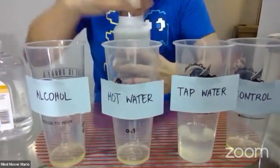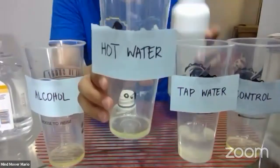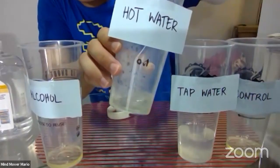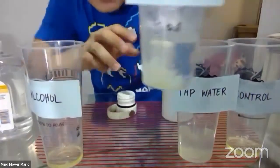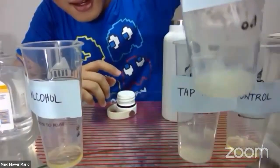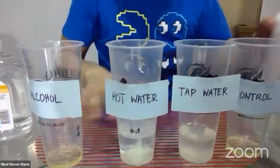Now I have here hot water. Let's see what will happen to our egg white protein, if it will denature upon adding the hot water. So I need to be careful because it's really hot. It's fresh off the boil. And almost instantly, you can see the protein changed, right? Something happened to the protein. So is that denaturation? We'll see later. So let me just put away my hot water.